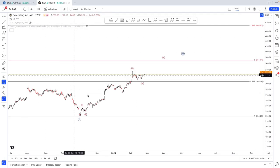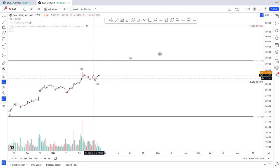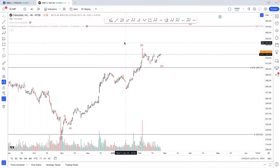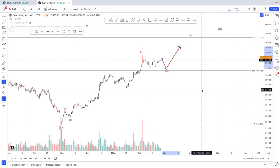And if we look at volume, we did have an increase in volume here and here, which makes sense. But then we start to move higher with volume, kind of. Monday was a strong zone of resistance here. It's clear by looking at volume. For the time being, what could happen is this, I guess. But as long as we stay above 300, I will remain bullish.